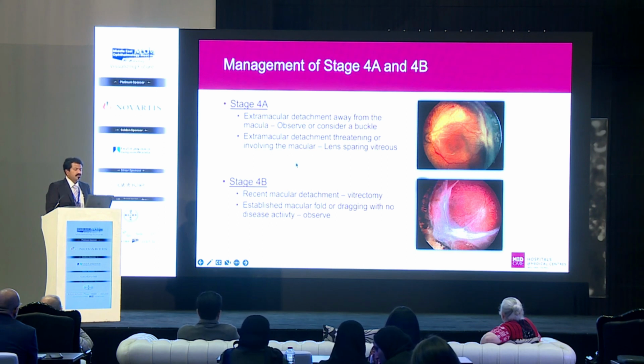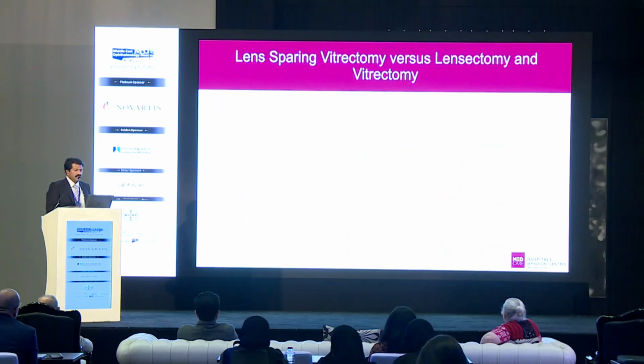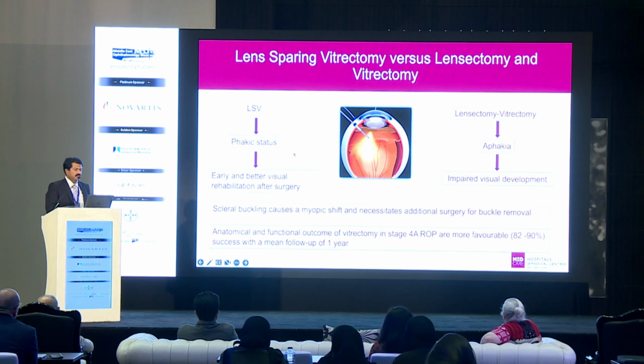And if it's extramacular threatening or involving the macula, then you do a lens sparing. If it's 4B and a recent macular detachment, then you go ahead with the vitrectomy. If it's established long-standing, then probably observe. Lens sparing vitrectomy has an advantage because you leave the lens behind, so this helps in early rehabilitation.